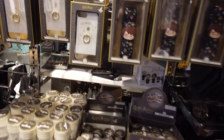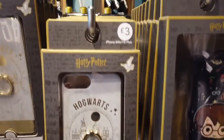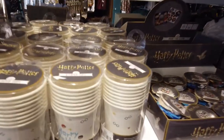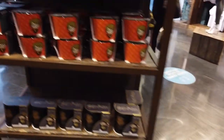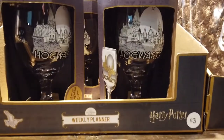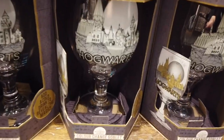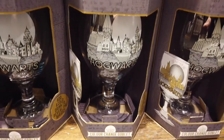And we've got the phone case for the iPhones for £3. And we've got paper cups if you're having a party. And the Harry Potter mugs. And either colour changing goblet or foil. Let's see if I can see how much this one is. Is it £6?